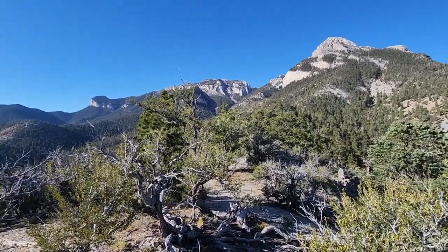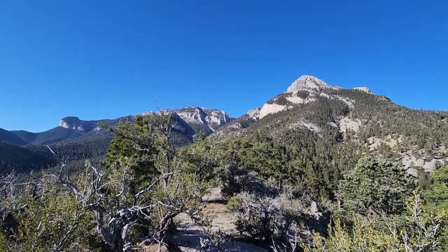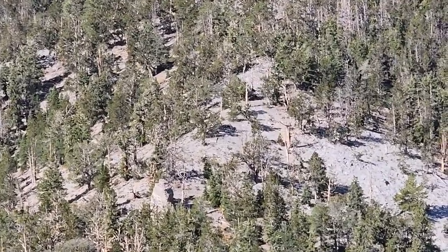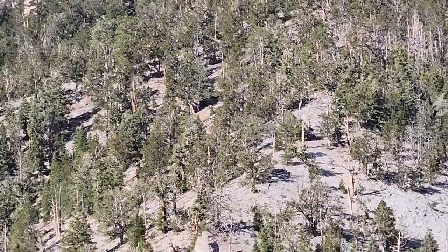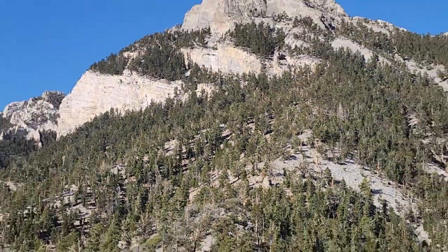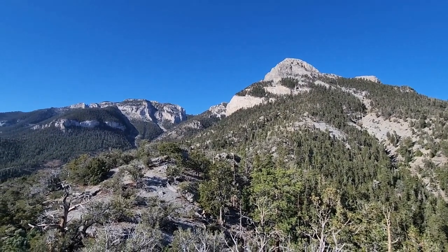So let's continue on up this ridgeline till we reach that pillar that's going to mark our point where we turn, take a left, angle left, and continue along the eastern base of Mummy's Nose Cliffs. Here we go. Okay, another high point on the eastern ridge, and let's see that pillar that marks the beginning of our traverse. Yes, here it is. When you hit this limestone pillar, that's where you angle left off the eastern ridge and begin to traverse the eastern side of Mummy's Nose.